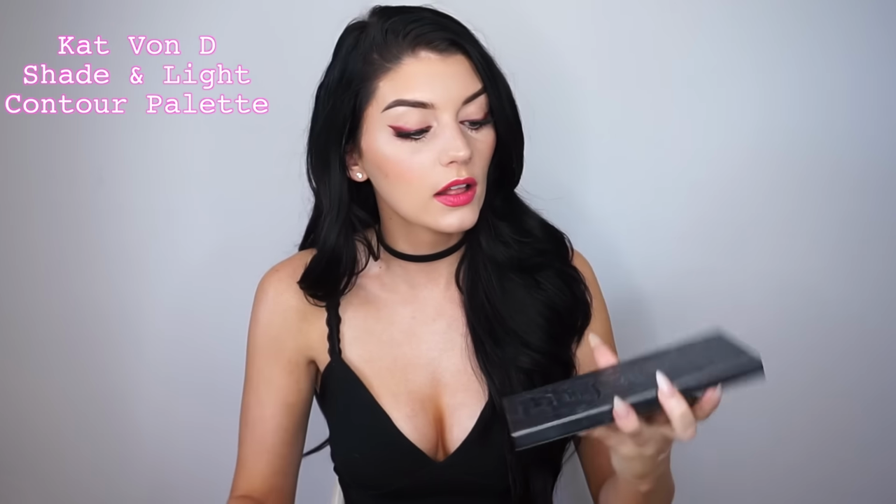Next product I have, once again, I don't know if you would consider this high-end, but I personally consider anything that you can't get at the drugstore to be a high-end product. So this is the Kat Von D Shade and Light Contour Palette, and please ignore how dirty it is because I've had this for so long, and this is my ride or die contour palette. I don't have a need to go out and try anything else. I mean, obviously I have tried other contour palettes. Nothing compares to this in my opinion.